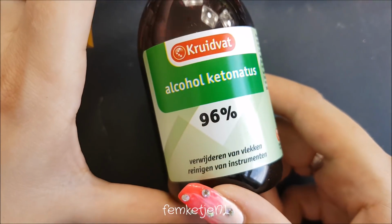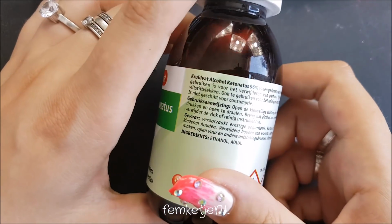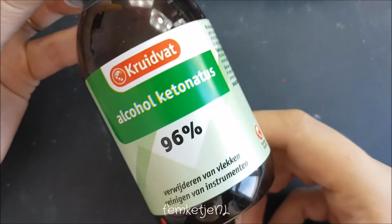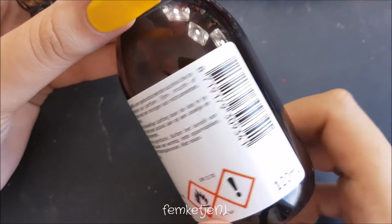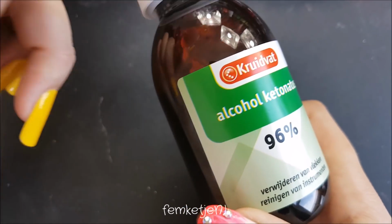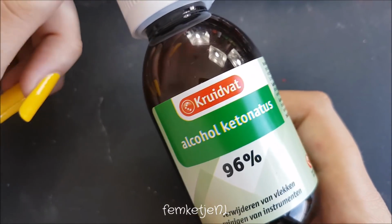Next to nail polishes, I also got a bottle of almost pure alcohol. This is the 96%, and I am going to use this for Sharpie nail art and stuff like that, and just nail art on gel polishes and all that jazz. So I actually already got the 70%, and I also got the pure acetone, but I've heard you can do a lot of cool stuff with almost like the pure alcohol as well.